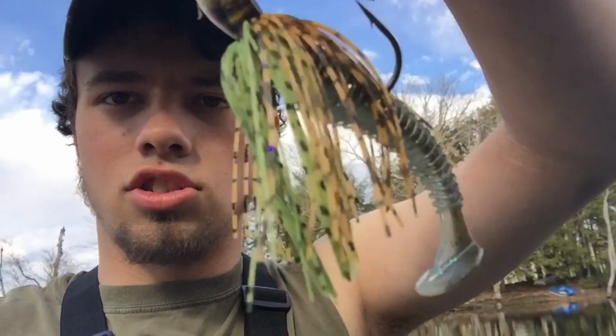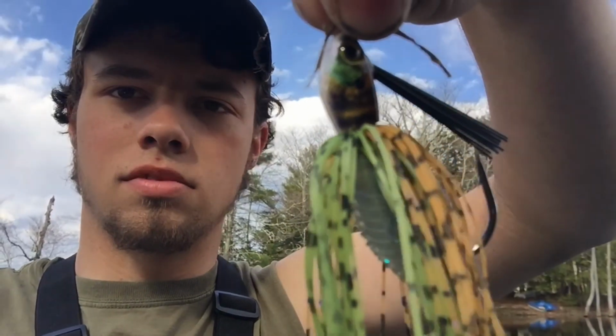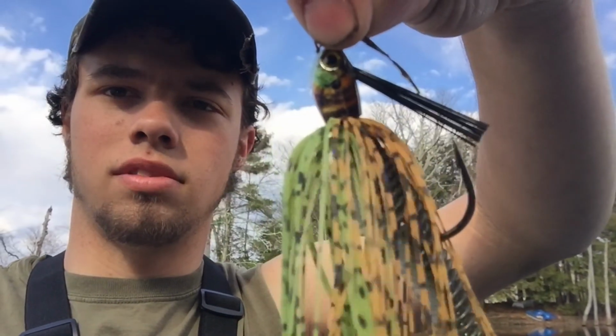The other thing that I'm using is this natural color jig, and I just decided to try these out. These are one of the Guggen line jigs, I believe. No, this is the Lunker Hunt jig. Lunker Hunt jig in a bluegill color. Let's see if it'll focus in. There it is right there.